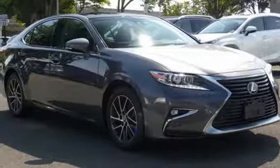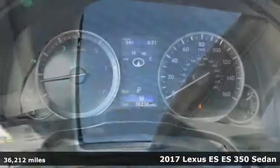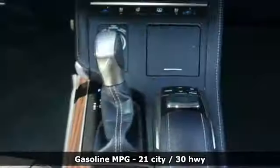Here's a 2017 Lexus ES. This ES is state-of-the-art in the art of the arrival. The crafted elegance and athletic performance give you a luxury sedan others won't soon forget. And with features like these, every drive is a pleasure.